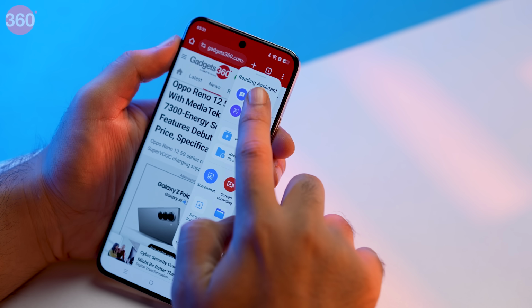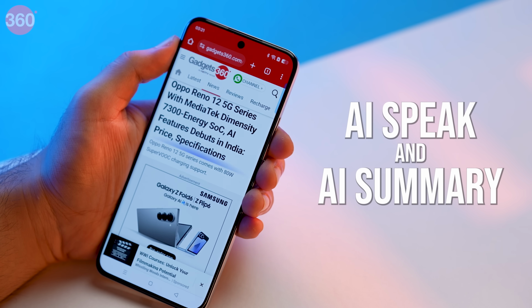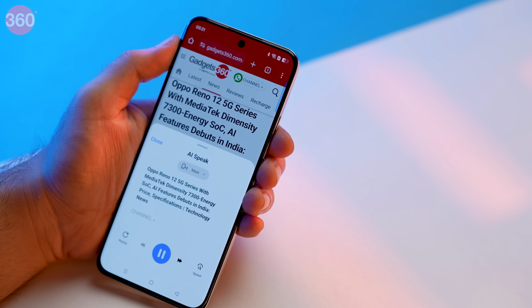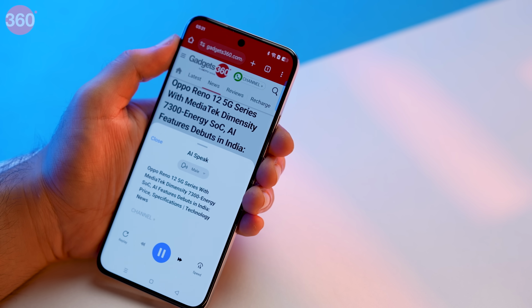As you browse articles online, AI Speak and AI Summary will make it easy for you to swiftly grasp the core of any story. OPPO Reno12 5G series with MediaTek Dimensity 7300 Energy SoC.